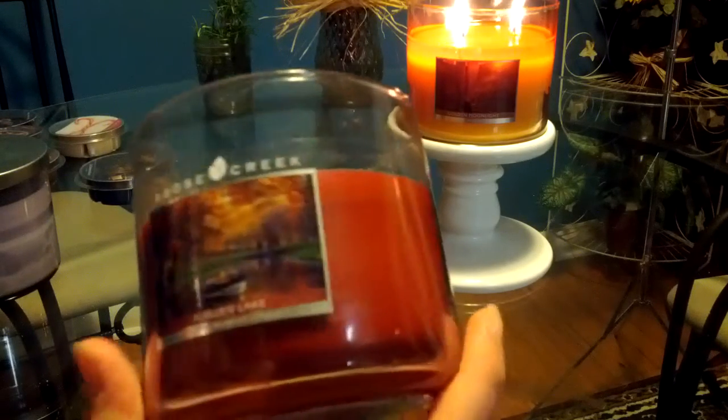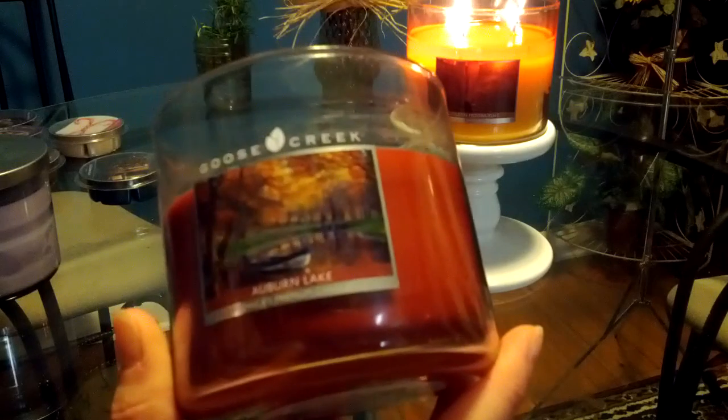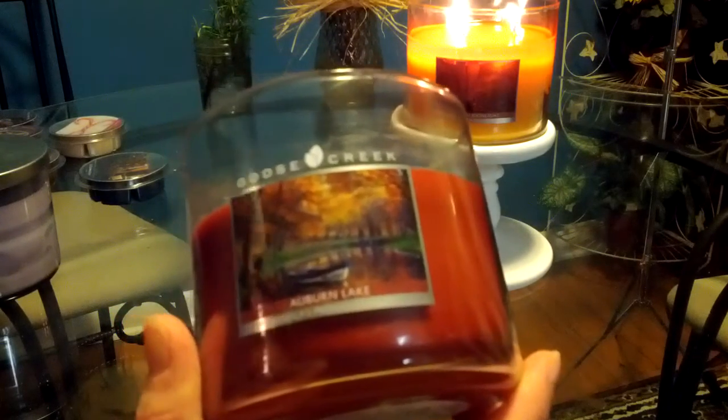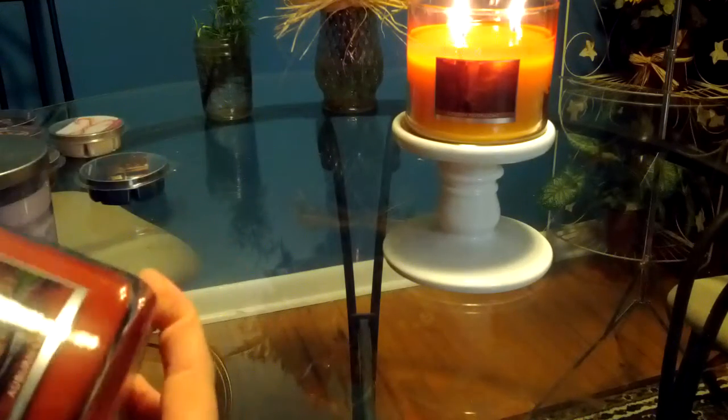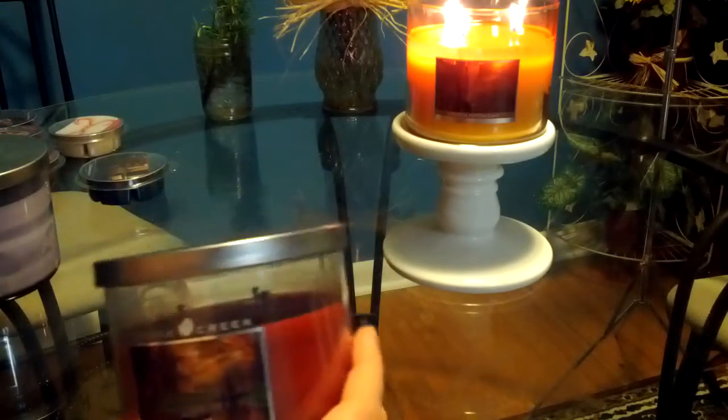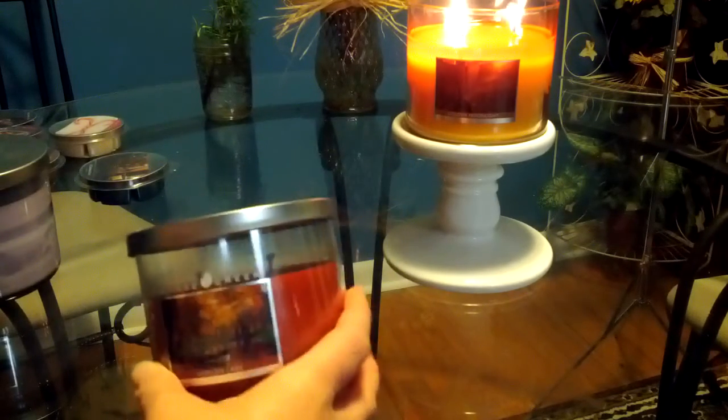But yeah, if you like Tyler candles, you will probably like this. I'm pretty sure it's one of their more popular ones. Okay, so yeah, sorry I can't quite identify it, but that might help you out to some extent.